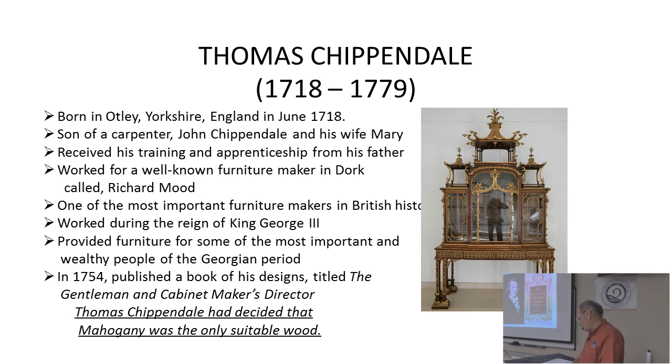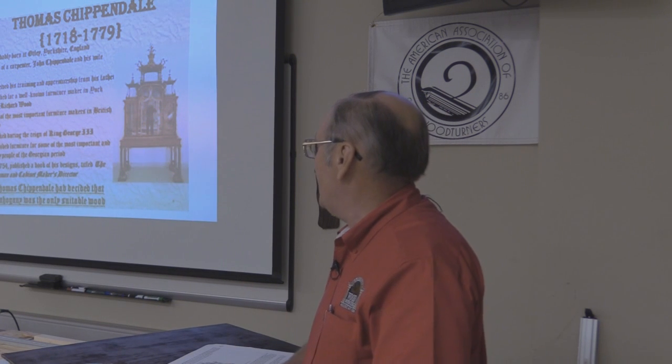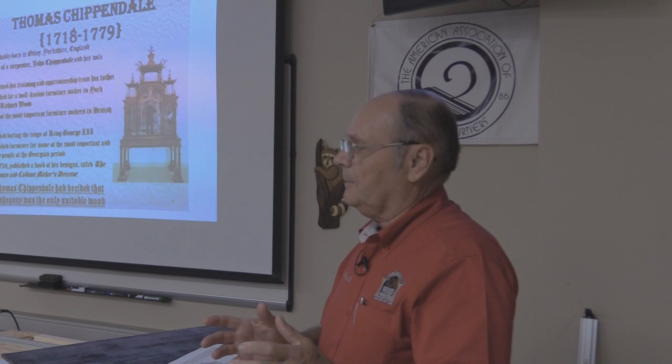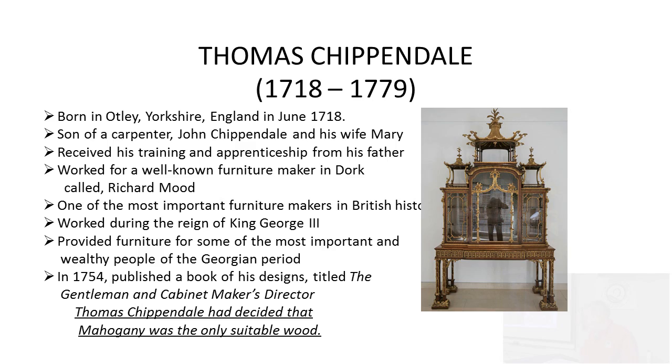The one that we're probably most familiar with is the cabriole leg, with the claw on the ball type foot. And he actually started all of that sort of stuff. But in 1754, he published a book of his designs. It was during King George time, and a lot of this style before that, there were carvings, but they were kind of flat. And what he brought, he was an excellent wood carver.